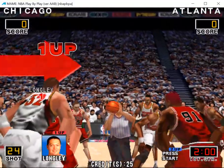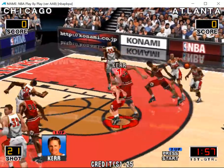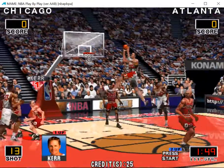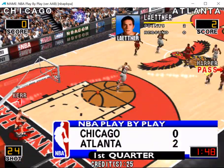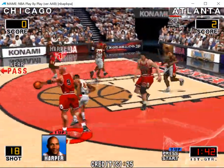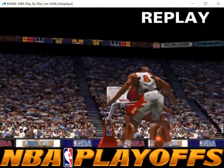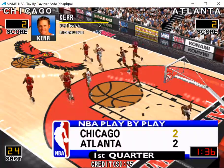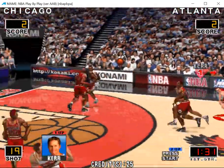Here comes the tip. Leitner gives Atlanta a lead. From Harper. Longley for two. Basket. Now we watch the replay. Now, back to the game. Here comes Kerr to tie it up.